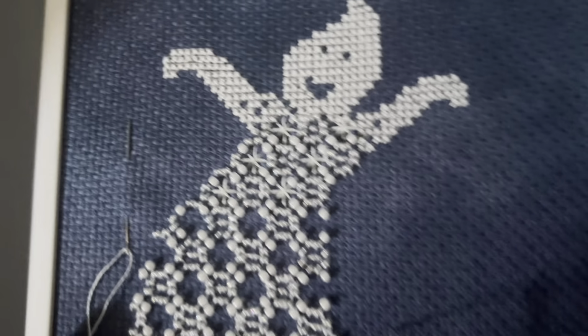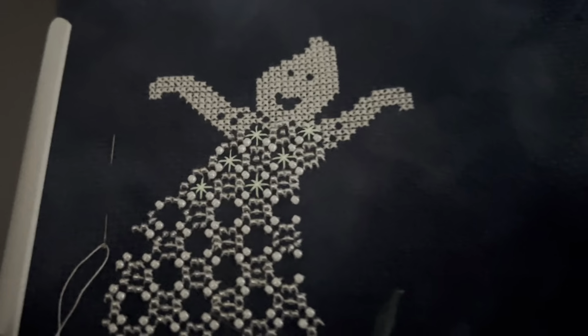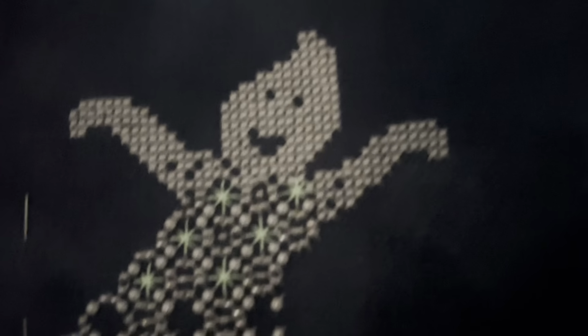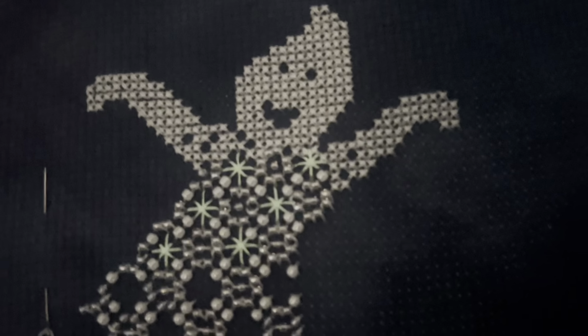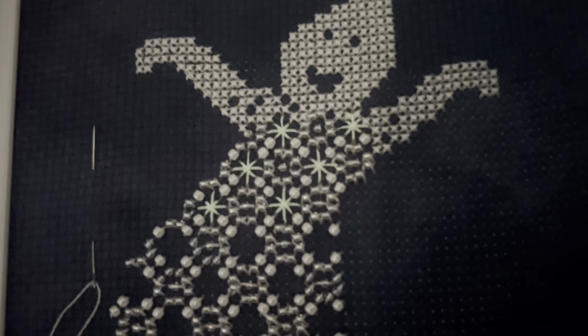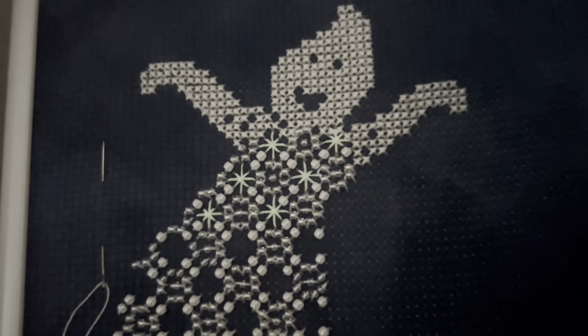It's bright. Let me let a little light in. Ooh. So you can kind of see, when there's light in here and you hold it up, you can still see the difference in the regular and the glowy. Pretty cool, huh?